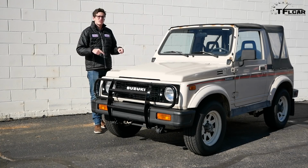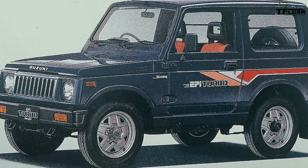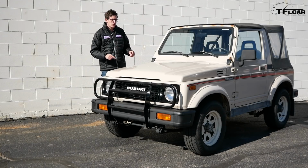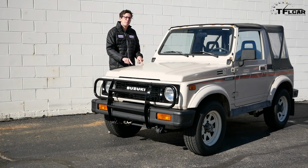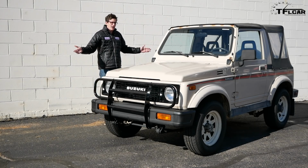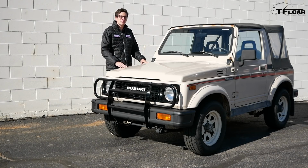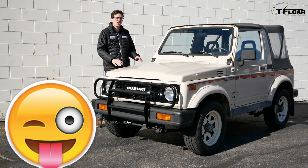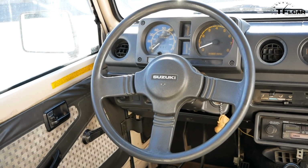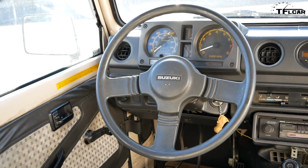Now, the second generation Samurai would have initially come equipped with right around a 543cc engine when it was sold new in Japan. And for some reason, Suzuki thought it'd be a good idea to actually import these vehicles in bulk here to the United States, where we have massive, never-ending highways. And this thing is tiny. Now, in order to better fit American taste, they shoehorned a massive engine under the hood. It is a 1300cc four-cylinder, a 1.3 liter four-cylinder that develops a whopping 63 horsepower, and that means it's pretty slow.